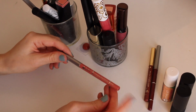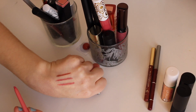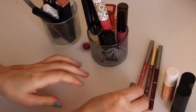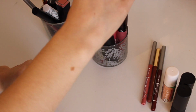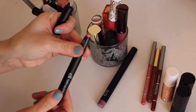Also from Jordana, I have their lip liner in Rose Crush, which is a nice light pink. I don't use that as much, but it is nice. I keep forgetting that I have it. I need to use it more, but that's a good one as well. So those are my neutral everyday lip liners. Let's talk about, so I love these e.l.f. matte lip colors, and these are in a jumbo lip pencil kind of formula.